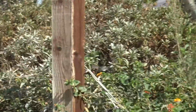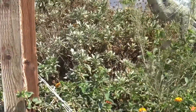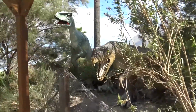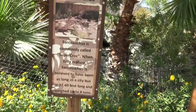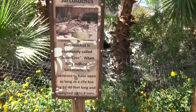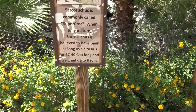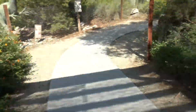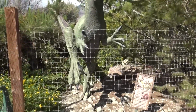Do you see a hummingbird? Do you see him? We have a hummingbird. Hummingbird just getting some flowers. Right past me? Right by the dinosaurs. Sarcosuchus is commonly known as super croc. When fully mature, wow, imagine that. 37 to 40 feet long, weighing 8 tons. That's crazy. We have the Velociraptor.